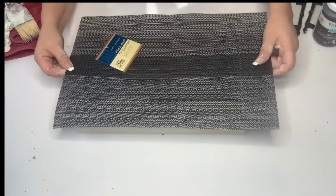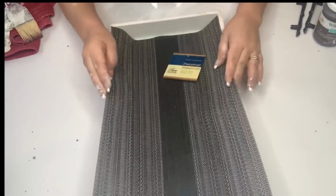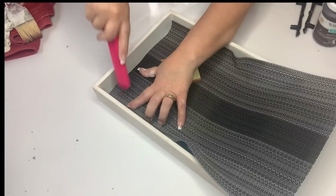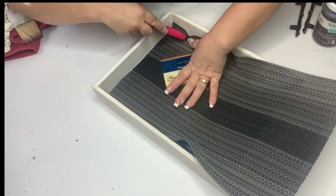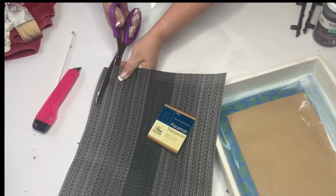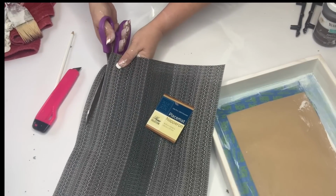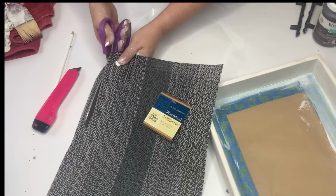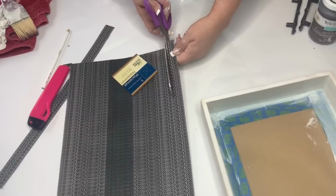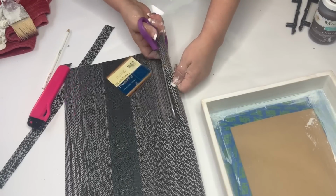So to cover the mirror part of the inside of my tray, I used a Dollar Tree placemat, and it has lines in it, so it was easy to follow along and get a straight edge to make it fit in there. And then I'm going to just cut it down with my scissors, and then I'm going to use some adhesive dots from the Dollar Tree to place in all four corners and cover up my mirror.